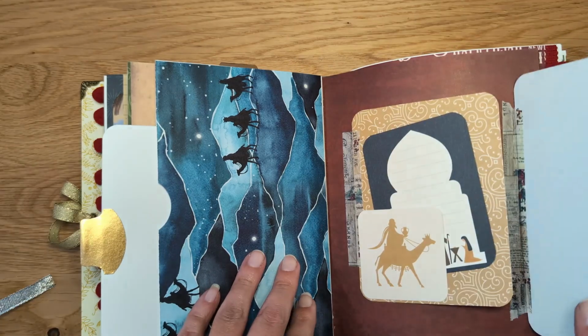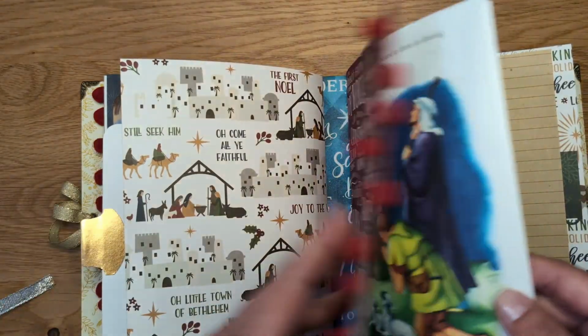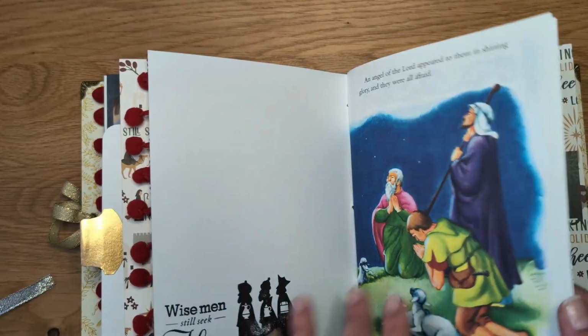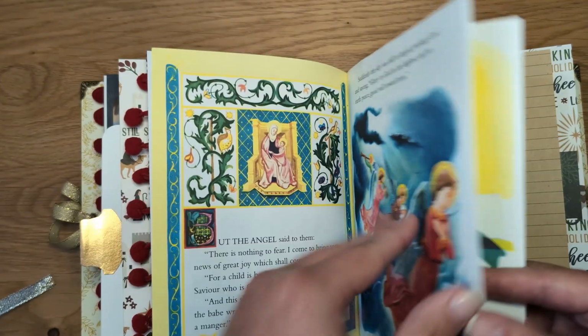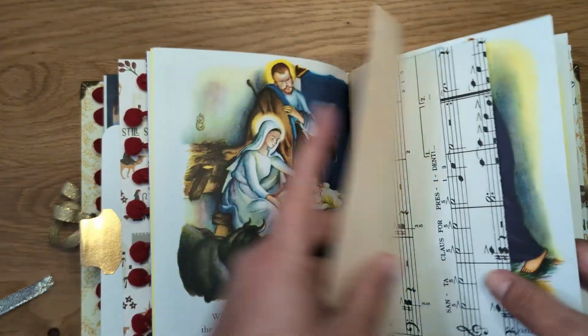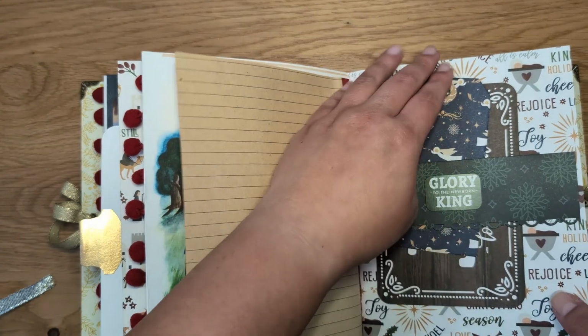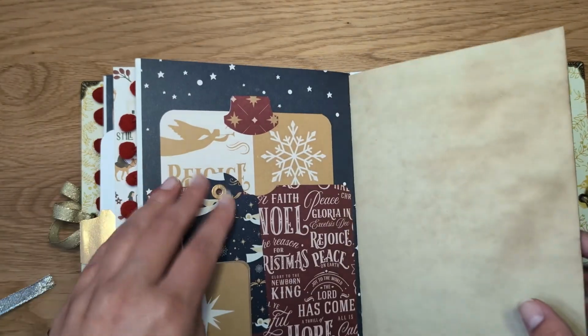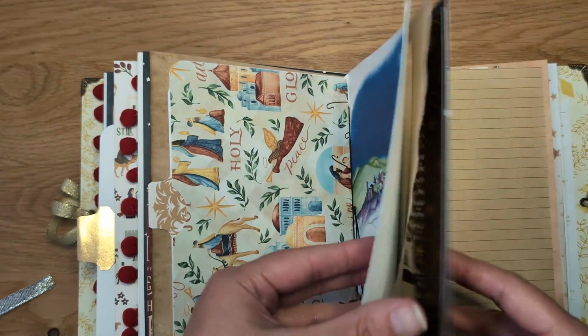Anyhow, I thought it turned out really pretty. And that was, like I said, Echo Park. And I did pull out some of my stamps. I do have two stamp sets that are a little bit more religious in nature, and so I did pull those out and use them on this one, and I thought it turned out really pretty. Lots of golds. There's the stars again.